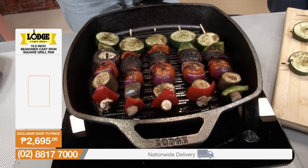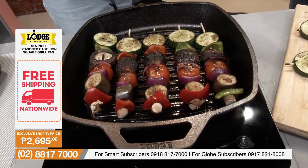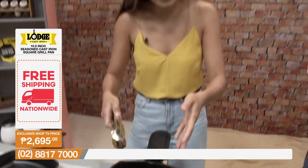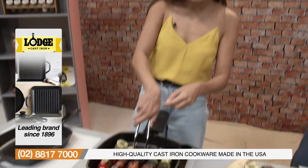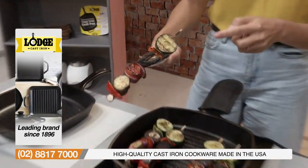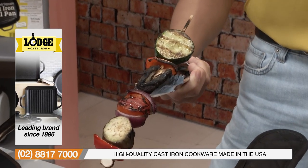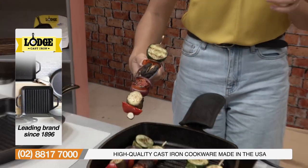And speaking of restaurant quality food, di ba sinabi nga ni Sandro kanina, may grill marks. Yan daw yung nagpapasosyal ng pagkain. Right. So dahil sa grill marks na yan, nagkakaroon ng grill marks yung aking vegetable kebab right now. So pakita na natin. Uy! Ayun o! Ayun o, ang taray! Galing! Yung sinasabi ni Sandro, grill marks, restaurant quality na talaga ang ating pagkain.